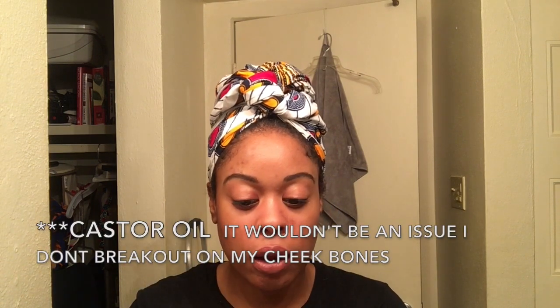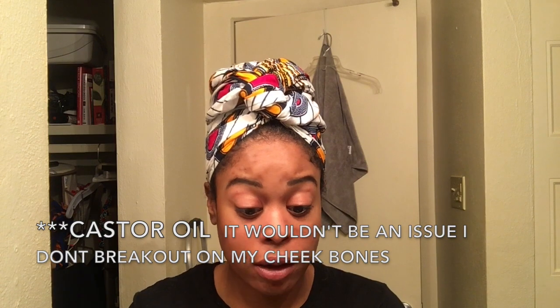They do have this in the powder, and I would prefer it in the powder just to be sure I wouldn't have any issues with breakouts, because I think this might also have a little bit of coconut oil in it as well, but don't quote me because I'm not 100% sure. But when I did wear it, I didn't have any issues with it. It wore really beautifully and lasted the day for me.